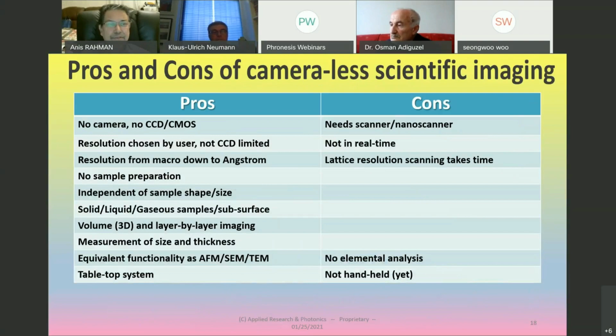So for the sake of making a balance, we should also think about pros and cons. Is there any problem? So let me tell you the cons first. We have replaced the CCD with a nano scanner, but you still need that nano scanner. So because of that, it's not a real-time imaging. That's one of the biggest problems of this. Once we scan, then we generate the image. And if we want to do the lattice resolution imaging, then the scanning takes a long time.